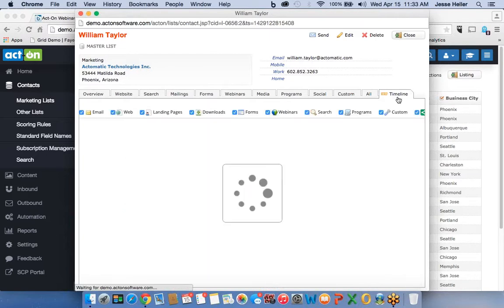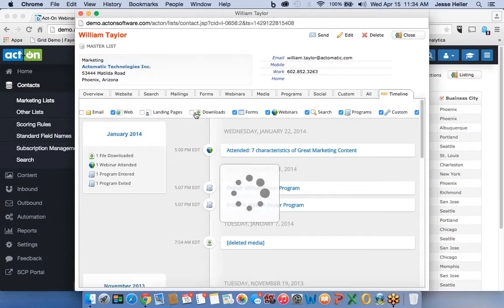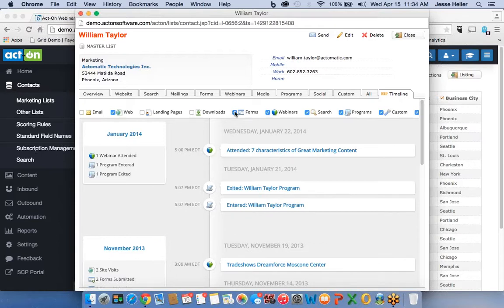And I like the timeline view here. It's a little cleaner, and I like how you can see the time of exactly when it was happening. You can filter it based on whatever you want to see. I just want to know his websites. Where was he at? So it goes from there.